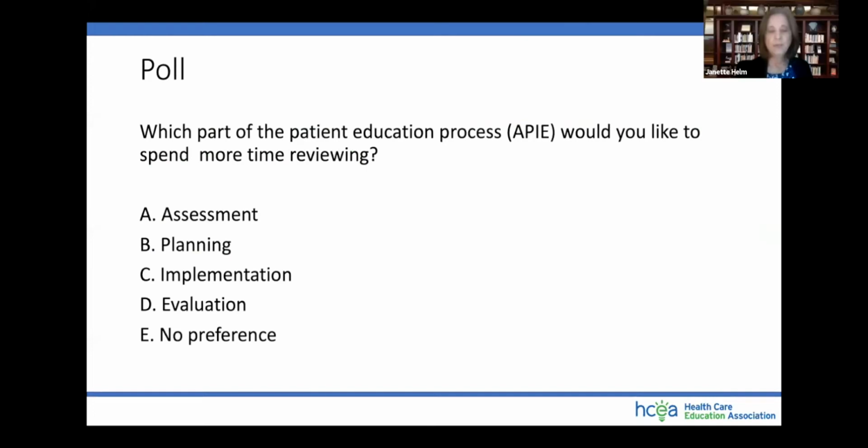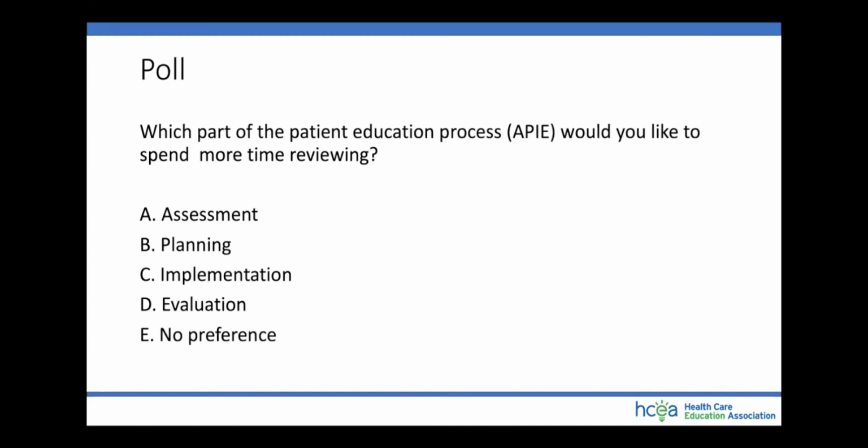And we also had a request from someone to put the URL in the chat. So maybe we can work on that during one of our breakouts. That sounds good. You also are going to see it on the slides as we go on also.